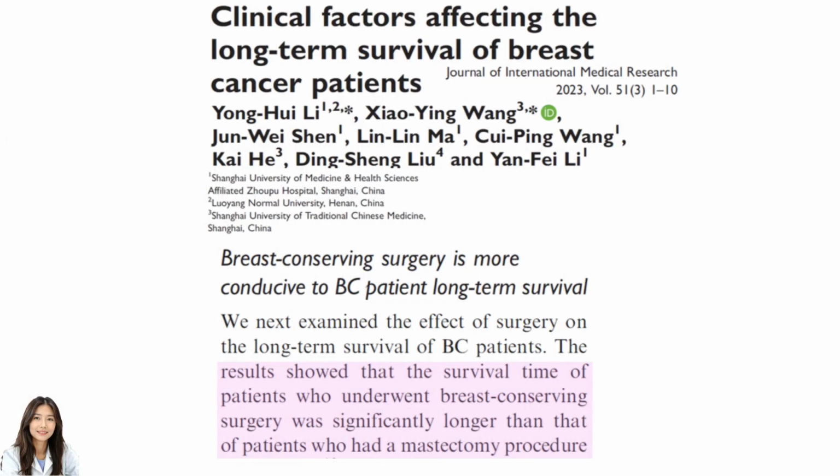Just one more recent study to discuss. We chose this article to share because we feel that these researchers appropriately and eloquently echoed our philosophy. Their results showed that the survival time of patients who underwent breast-conserving surgery was significantly longer than that of patients who had mastectomy. So we recommend that women with early-stage breast cancer should work with their surgeon to find out if they are suitable candidates for breast conservation treatment.